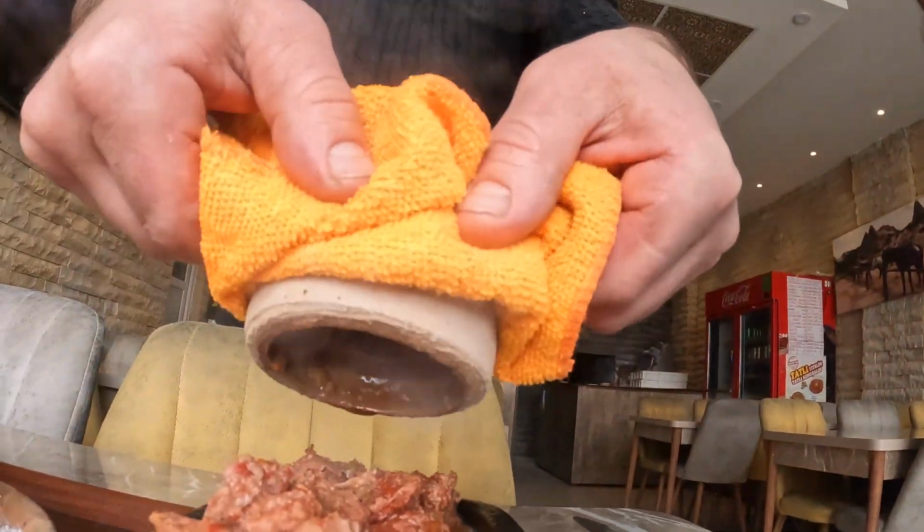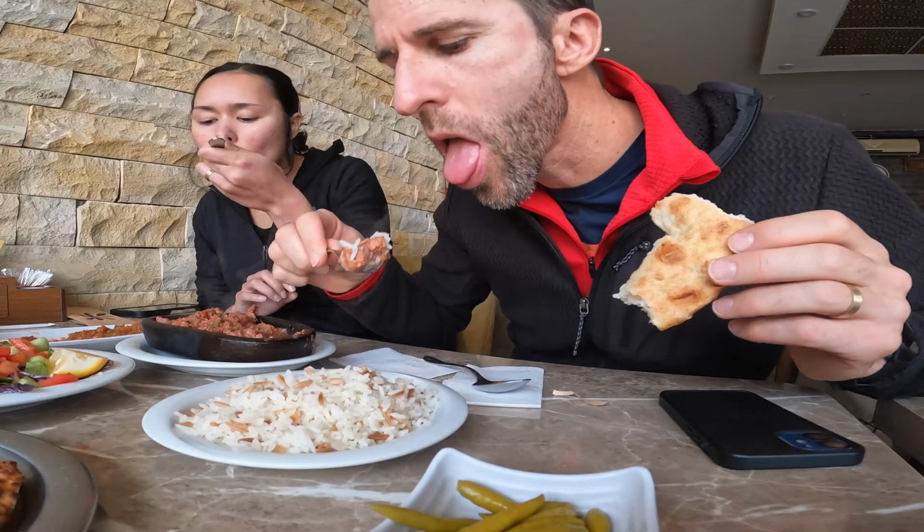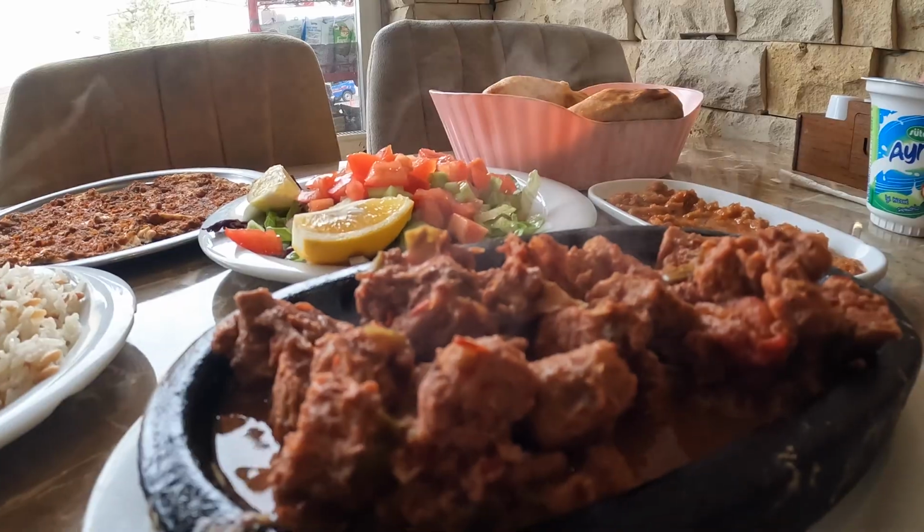Thank you. Let's try it out. Should be delicious. The testi kebab is really good. It's just this beef stew that's been marinating in there, and it is delicious.